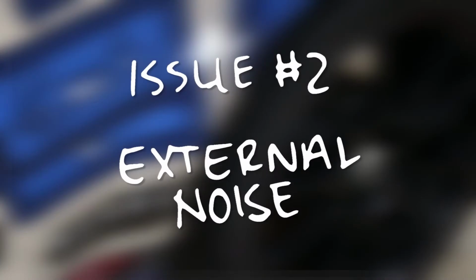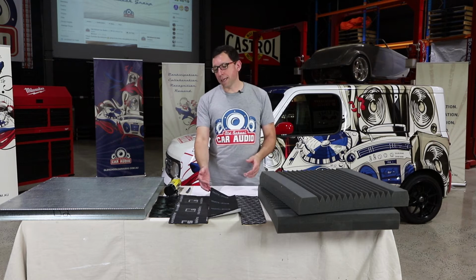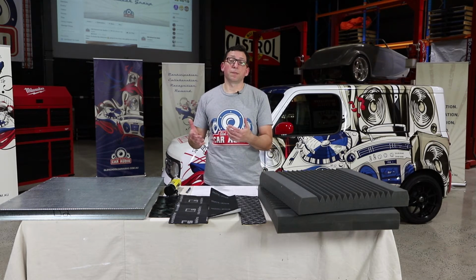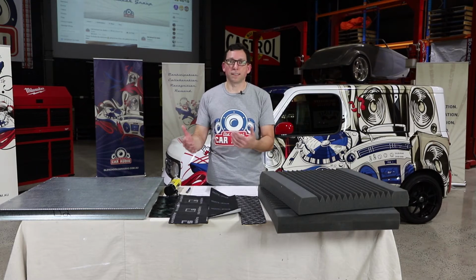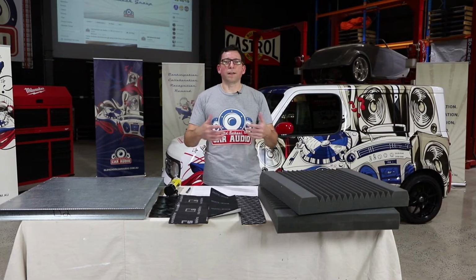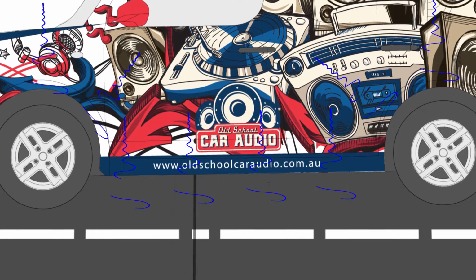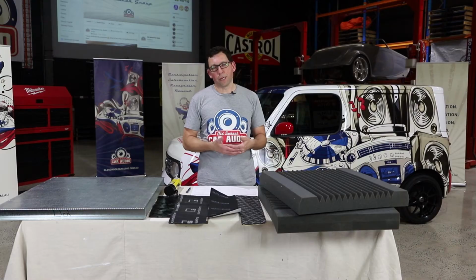So item 2 on our list is external noise, and we treat external noise with the same material that we would use for vibration control, because effectively noise is vibration of matter as it comes into your car. So we need some high density foam to stop the road noise, that's noise from your tyres, noise from your car, and the noise of the road coming up from underneath to the floor of your car. So again, multiple layers of different density foam is best to treat vibration control.